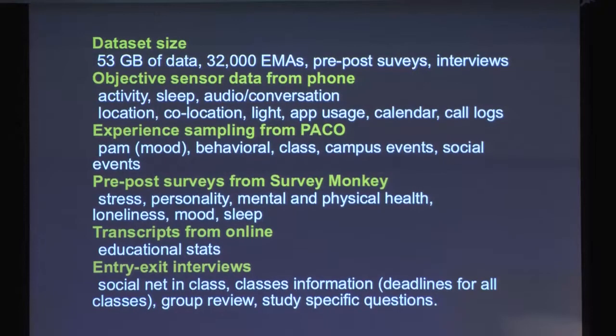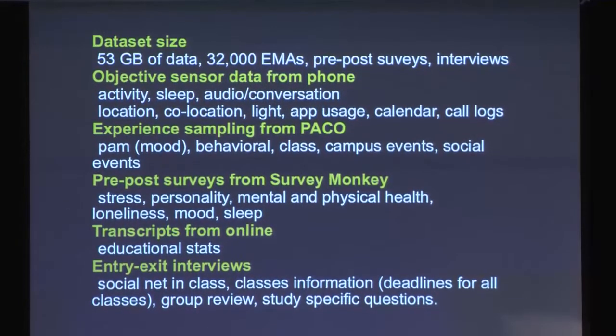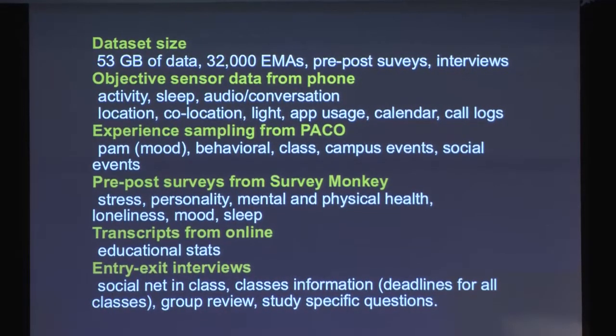So just to quickly tell you a little bit about the data set, it's 53 gigabytes of data. There's 32,000 EMAs. There's a lot of pre and posts and interviews. And we have a lot of objective sensor data. This is just data from the phone that nobody's interacting with for activity, sleep, conversational, sociability data.